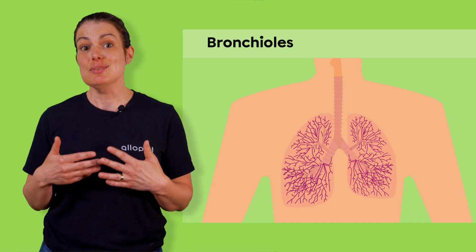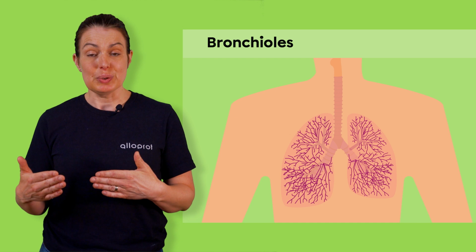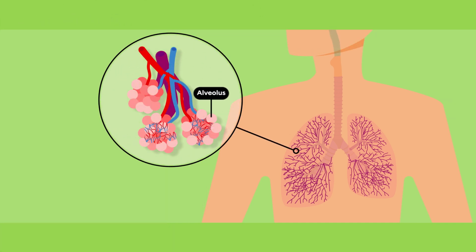The bronchi branch off into bronchioles. These bronchioles carry the air to the alveoli, where the gas exchanges occur. Finally, the alveoli are at the end of the respiratory system. They are grouped in clusters called alveolar sacs. Their shape maximizes the surface area in contact with the air and optimizes gas exchanges with the bloodstream.